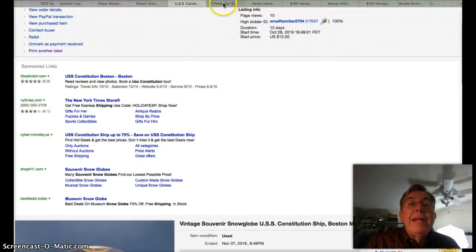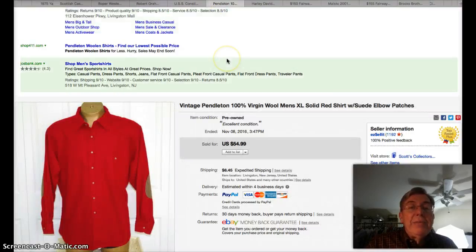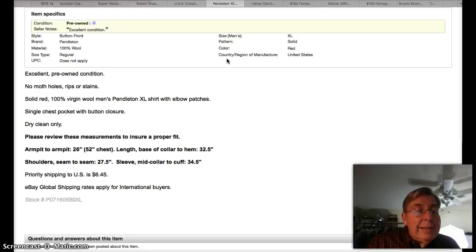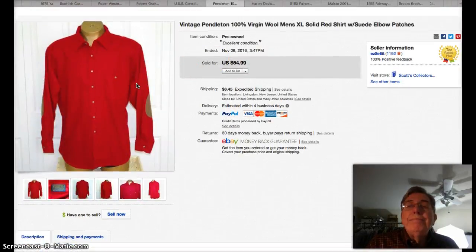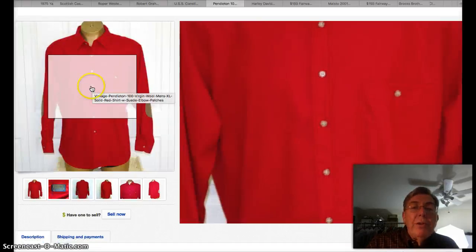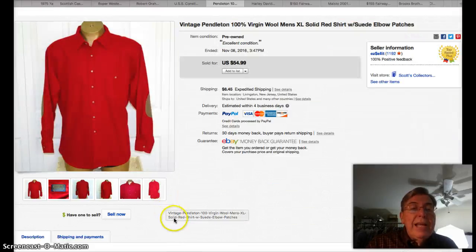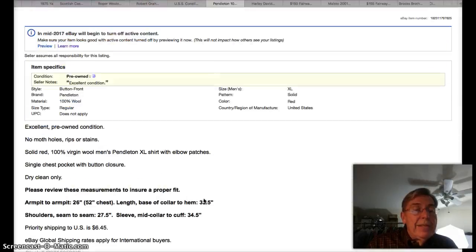Next up is Pendleton. Now, this is the second one of these I've had. These do really well, and I have another one for sale now. We took $49 for this, and we paid $5.99. This is a red wool button shirt with the elbow patches, the suede elbow patches. It's 100% wool. This is the second one I've sold, and we took $49 for this plus the shipping, and we paid, as we said, $6.